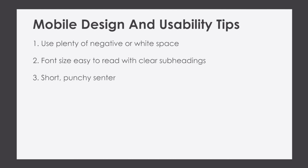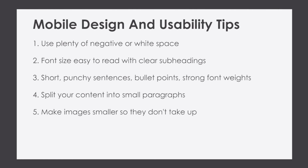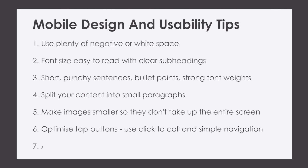Using short, punchy sentences with bullet points and strong font weights also helps. If you can split your content up into smaller paragraphs and make your images smaller so they don't take up the entire screen. Optimizing your tap buttons with click to call and simple mobile navigation, and adding smartphone compatible videos will go a long way to have a mobile optimized design.